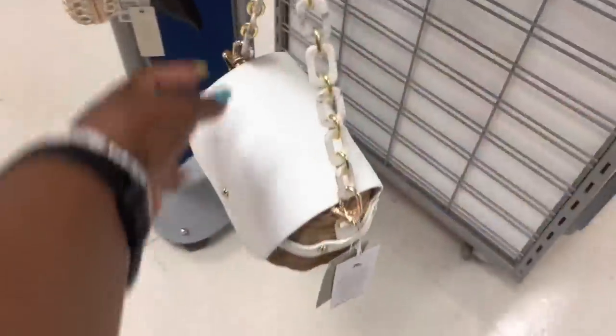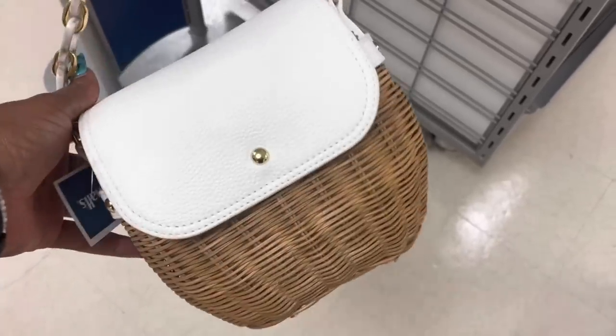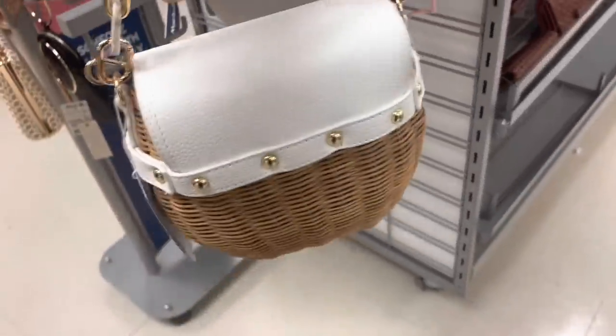This is so cute. This is just adorable to me. $24.99, that's really cute. Such a cute bag. Oh, where are you going on a roll? Got your little sundress on and everything. It's really cute.